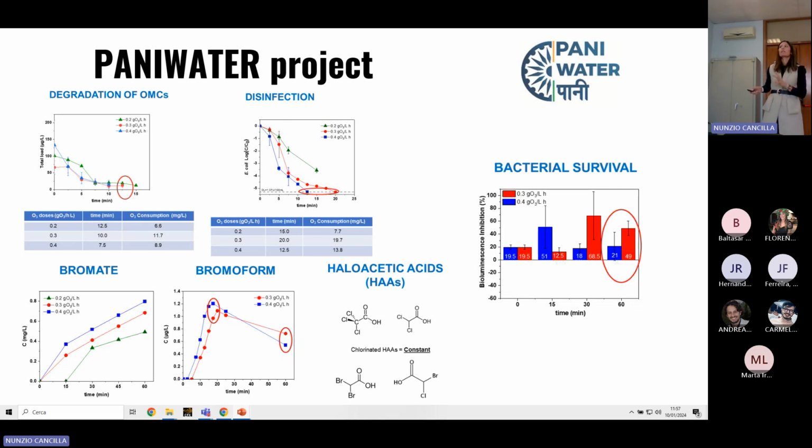But this is from the commercial point of view. I mean, here the dosage of ozone is quite high. So now the next step is trying to reduce this dosage by combining with solar energy, by combining with catalysts, by combining with oxidants.